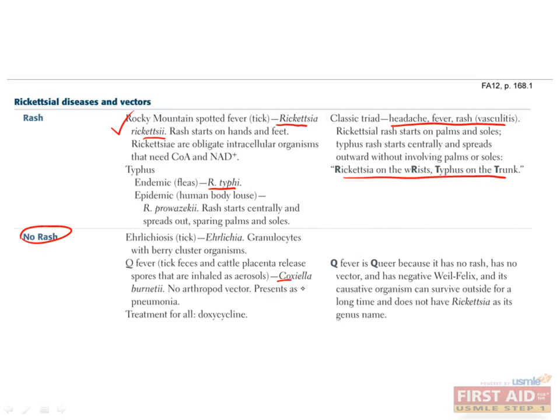Also, keep in mind that Coxiella is a strange one of the Rickettsia family and doesn't seem to behave like Rickettsia at all. There is no rash, no Weil-Felix reaction, which we will discuss in a moment, no arthropod vector, and Rickettsia is not even in its name. One thing I will note is that for intracellular organisms such as Rickettsia and Chlamydia, doxycycline is an effective antibiotic because it is one of the few which can penetrate into the cells where the bacteria are.